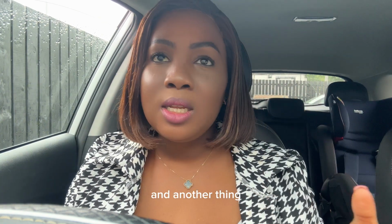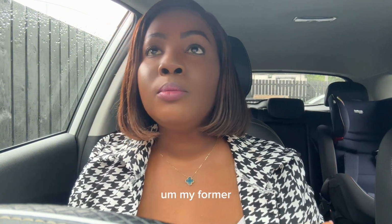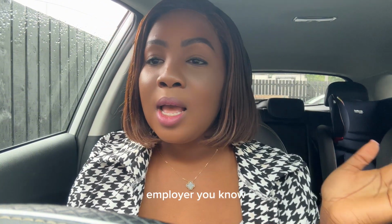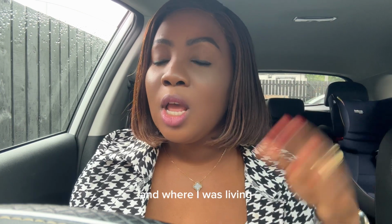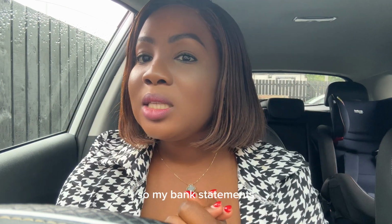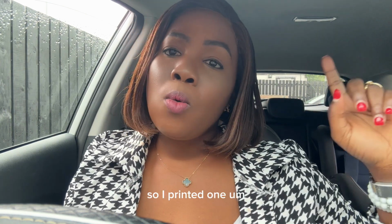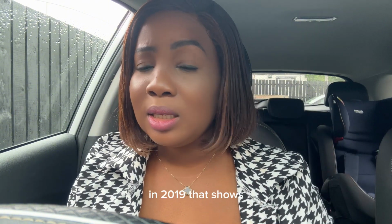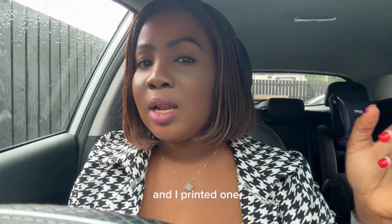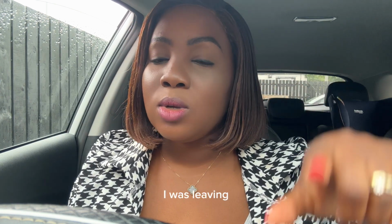And another thing is your bank statement. So for me, my former employer, I was working with a care home before, and where I was living, my bank statements need to show the statement of account. So I printed one statement of account in 2019 that shows where I was living, and I printed one in 2020 that shows the second address I was living.